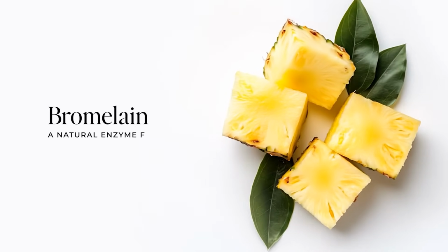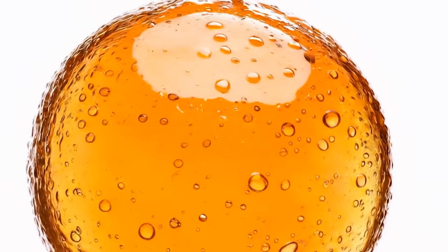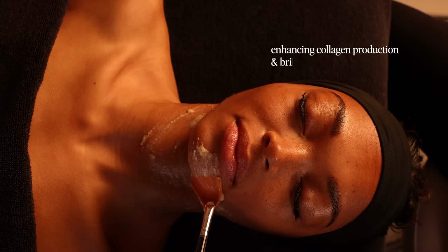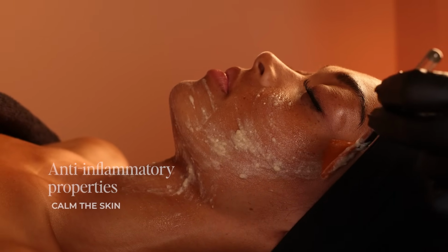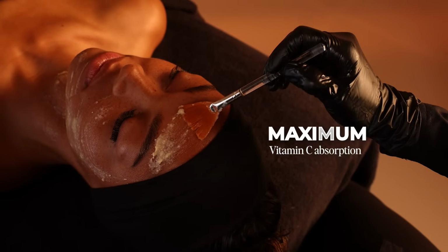Bromelain, a natural enzyme from pineapple, provides gentle exfoliation by breaking down the proteins that bind dead skin cells together, leading to smoother and fresher skin. This exfoliation allows vitamin C to penetrate deeper, enhancing collagen production and brightening the complexion. Its anti-inflammatory properties also calm the skin, ensuring a soothing exfoliation that prepares the skin for maximum vitamin C absorption.